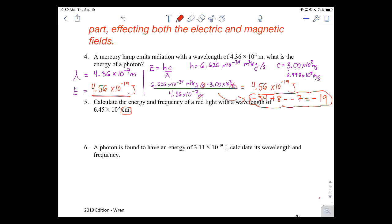I thought this was a particularly cruel question because they've mixed units and they put centimeters and scientific notation. Did anybody do the conversion to meters? Yeah. And what did you do to get the conversion to meters? Negative 7. Yes, so we would go down by 2. That's correct. So we have to remind ourselves that a centimeter is 10 to the negative 2 meters.